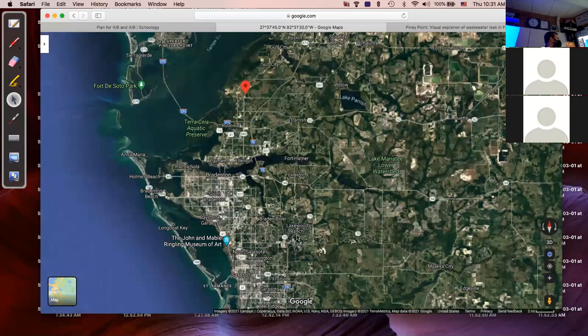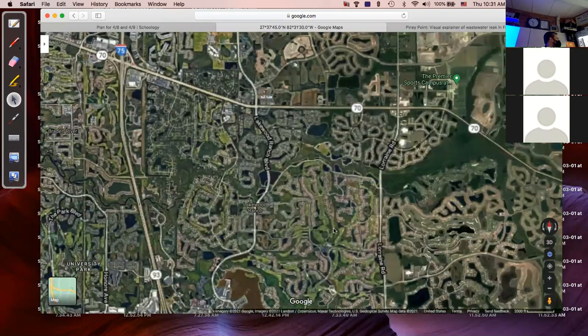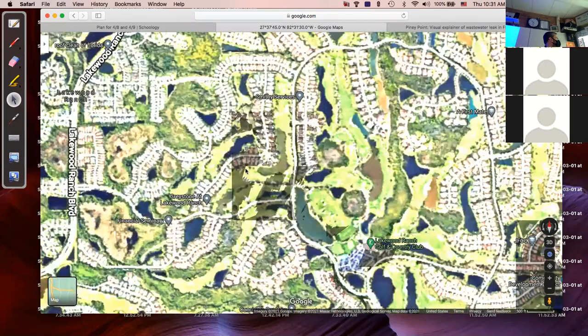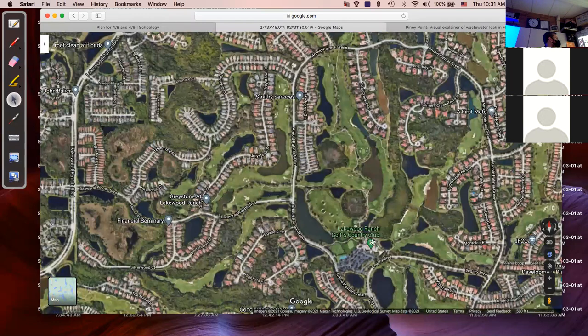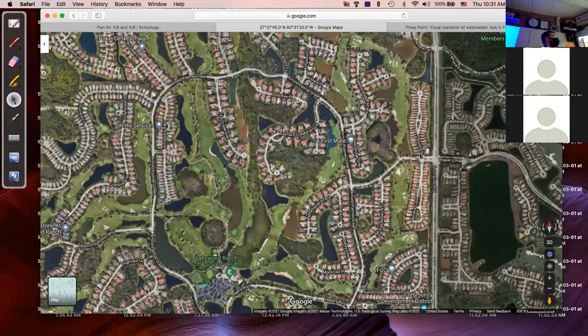Like all these people. See, look at all this stuff down here. And this is all houses and golf courses, just one after the other. Lakewood Ranch Golf and Country Club. So you're not used to seeing houses on golf courses, but that's the way they do down there.